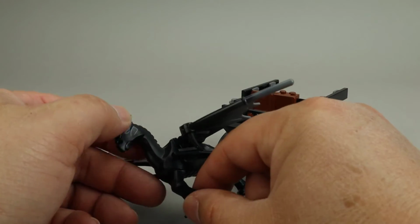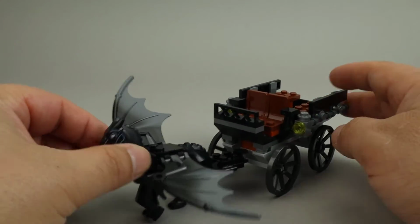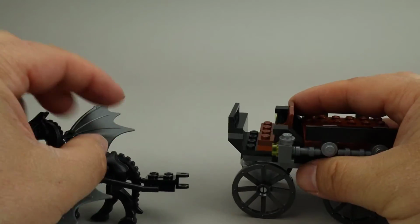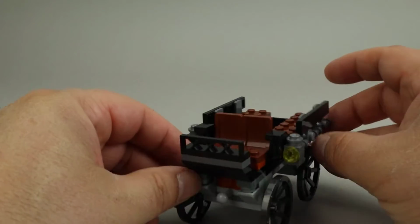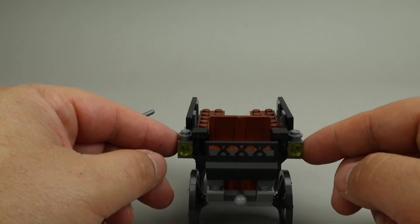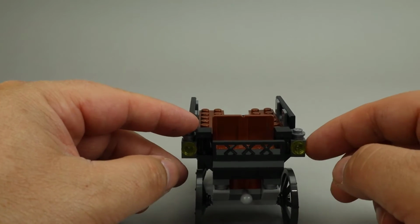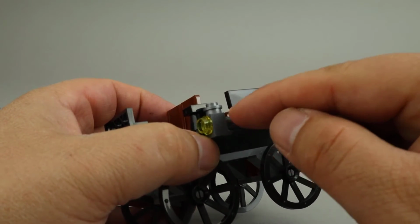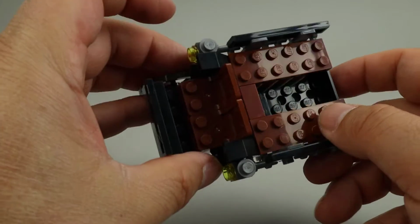Unfortunately, the legs do not move and the head is also in a fixed position. So it's just a fixed mold. It looks pretty good. The carriage itself does detach from the Thestral here. And as you can see on the front, it has a couple of lights here, which have a nice silver stud on the top. And these are headlamp pieces done backwards, and then they're just connected through this post here. The other sides have just some other decorative pieces here.